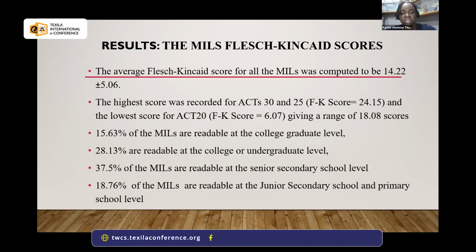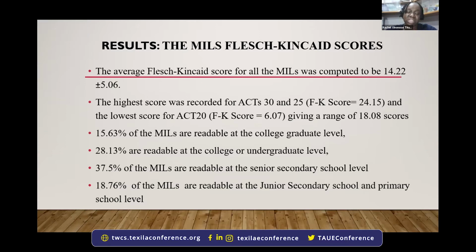And this is significant, the last value, because the average level of education in Nigeria is the junior secondary school. Everybody is expected to go through at least 9 years of both primary and junior secondary school. That's the average level of education acceptable in Nigeria. So it means that only 18.76% of the MILs are readable at the junior secondary school level.